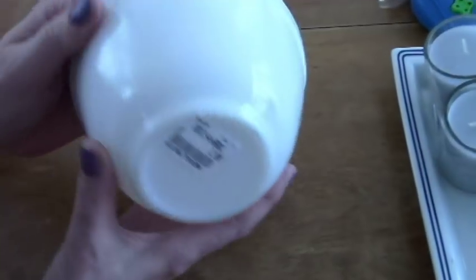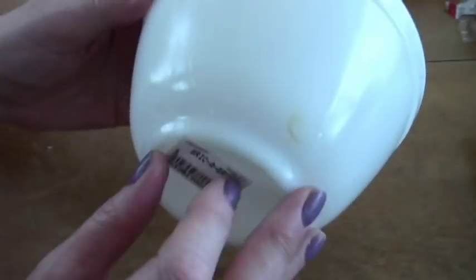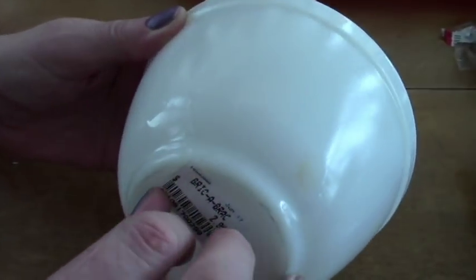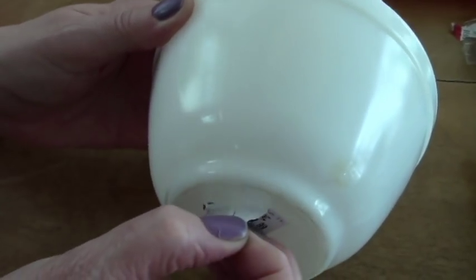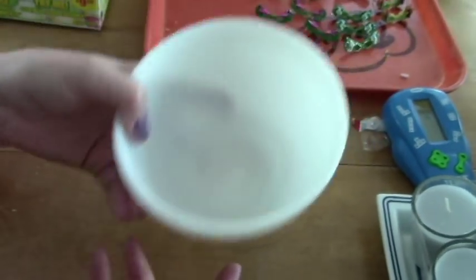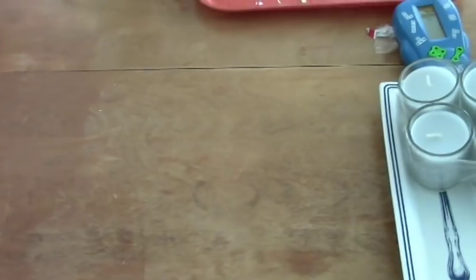And I got this awesome Pyrex bowl. It's just a plain white, and so it was $1.50. That's pretty good. These are nice for stirring, mixing things, or you can serve in that. They're just excellent.